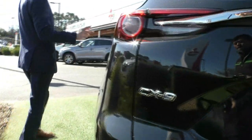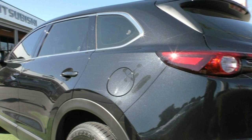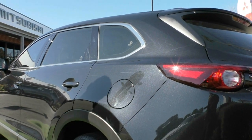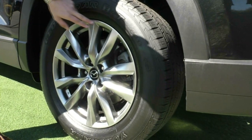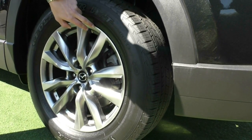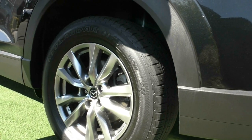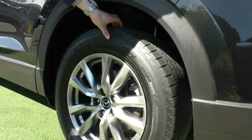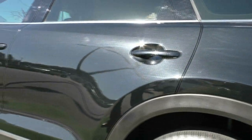You'll notice that the fuel door's on the passenger side of the vehicle, so that is the safe side of the car. So if you did ever need to fill up, at least you know you're on the right side to fill it up. Again, another really good alloy wheel, just minor scratches on the wheel. They're not even scratches, just like the bit of the chrome has actually been marked off. That's about it really. And again, good tread left on that tire as well.